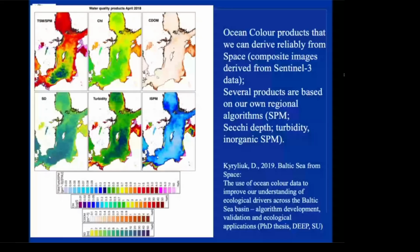But now we found that many of these products don't work as well with Sentinel-3. So currently, theoretically, Sentinel-3 should be almost identical to MERIS, but somehow there are many challenges to actually get the products to the same quality. So in recent years we have been trying to work on this.